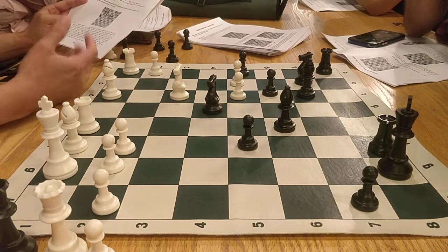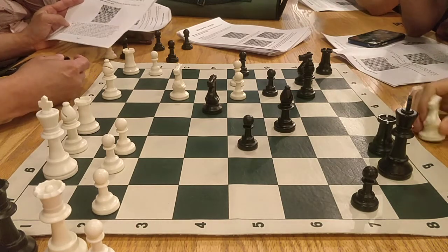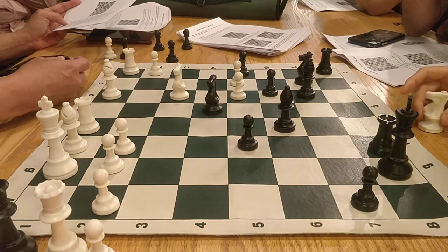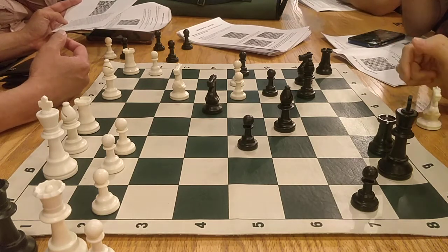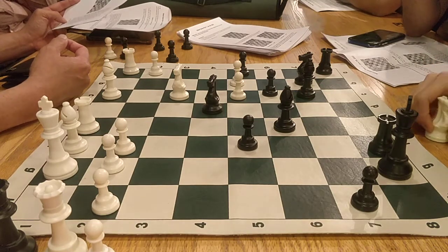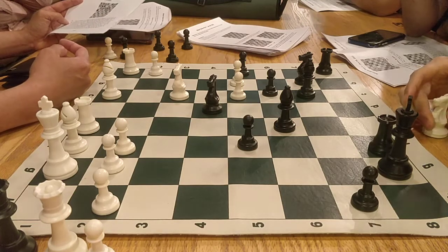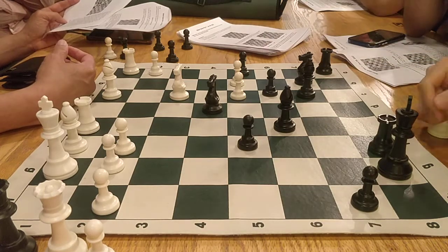I don't know. This might be a good position to practice your calculation. According to the computer, it's equal. But when I look at it, I think black is better. Black might be better long term, but white has a lot of dynamic play. Hard to say. It's a hard position to look at. Black's position feels like it's holding together by a thread. Half of white's pieces are still on the first rank.